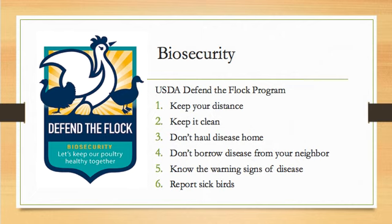Lastly, I will cover biosecurity, as it is a critical responsibility of flock ownership. The USDA created a program called Defend the Flock, which is a set of biosecurity guidelines that help to prevent the spread of disease. Step 1. Keep your distance. This means that you should limit the number of visitors that you have visit your flock, as well as keep wild birds and other animals away from your birds as much as possible.